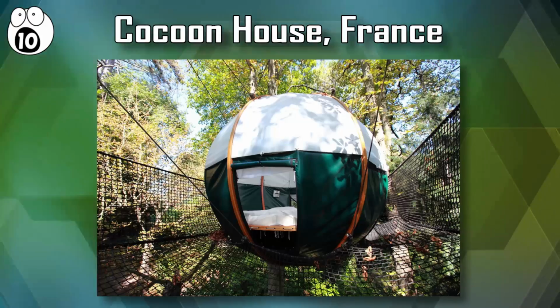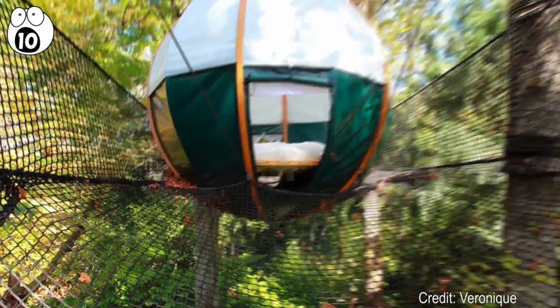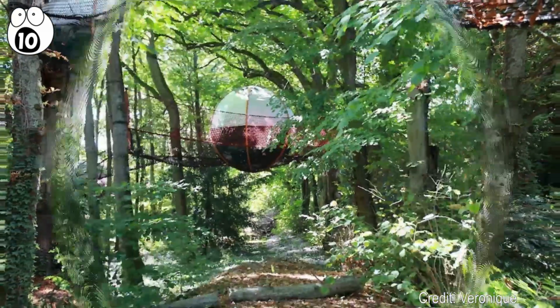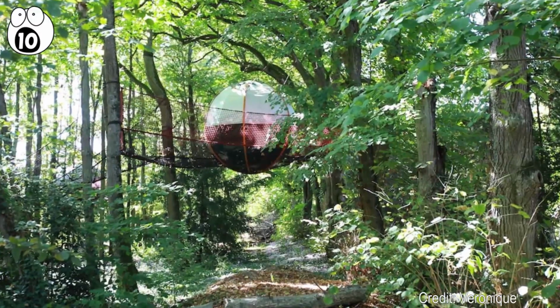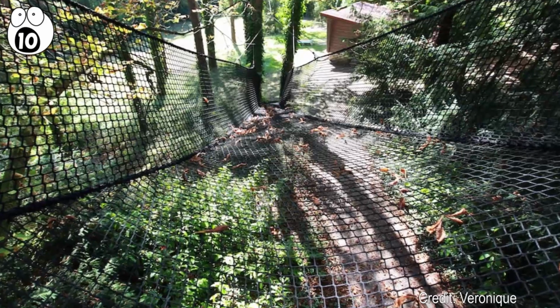Number 10. Cocoon House. Another example of artistic license, this Cocoon House in France is perfect for those who want a cross between a treehouse and a circus performance. The spherical tent-like room is supported on trees and features a netted bridge to get up and down on. This is a naturalist's dream come true.